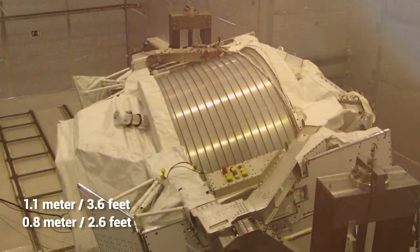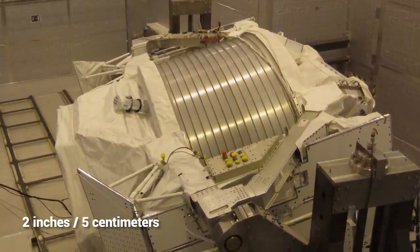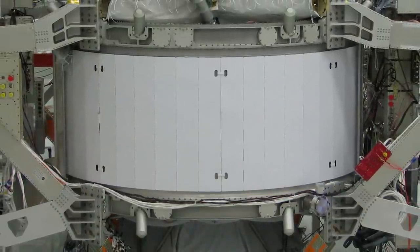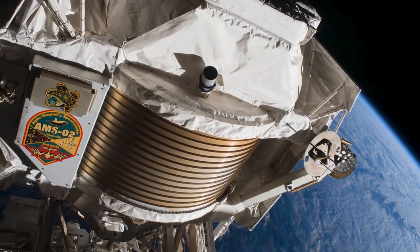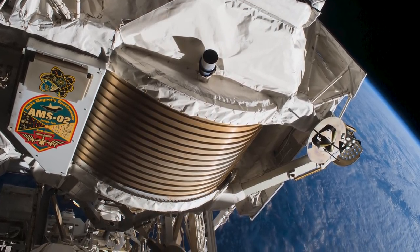It's made up of more than 6,000 2x2 by 1-inch blocks of neodymium iron boron magnets, which create a magnetic field 3,000 times stronger than that of the Earth. In fact, it's so strong that if it was used in the wrong way, it could draw astronauts to it during spacewalks, or even change the orientation of the space station itself.